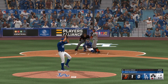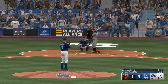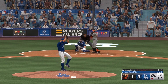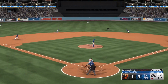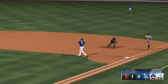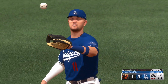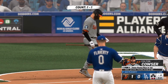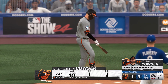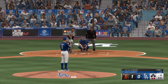One down, base is empty. That misses, and it's 2-1. Ground ball up the middle. Rojas whips it to first. That's the 2nd out. Colton Cowser, the next to hit for the Orioles. Cowser, a very strong candidate for Rookie of the Year. He's been a real story, one of the best young players in the majors this season.